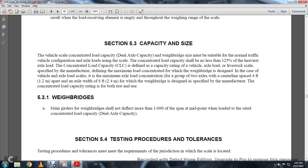5.3. Capacity inside the vehicle. Scales concentrated load capacity or dual axle capacity. The weighbridge size must be suitable for normal traffic vehicle configuration. Axle loads using scale. Concentrated load capacity should not be less than 125% of the heaviest axle load. The concentrated load capacity is defined in the capacity range of the vehicle and the axle load, specified by the manufacturer as the maximum load concentrated on which the weighbridge is designed.